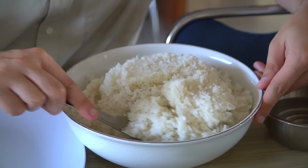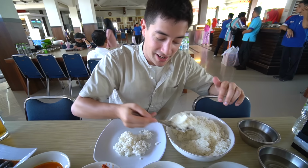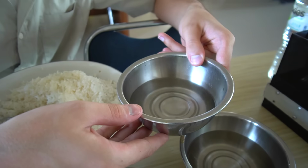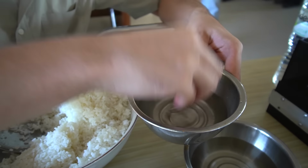So it wouldn't be Nasi Padang without the nasi. We've got a big, huge bowl of rice here. First off, you definitely gotta put some rice on your plate. This is also interesting too. When you come to a Nasi Padang restaurant, you'll see that there's a bowl of water on the table, and this is actually just for washing your hands because it's custom here to eat with your hands.